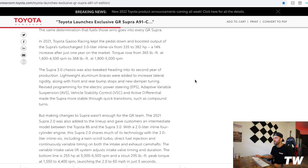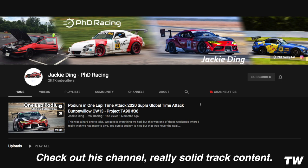The Supra 3.0 chassis was also tweaked. Now, this is the interesting thing when going from the 2020 to the 2021: the difference in the chassis and the suspension and everything, does it handle that much better than the 2020? Someone like Jackie Ding, for example, who's actually going out there and racing these cars, you are changing so much on the car, including tuning and dynamics and suspension and wheels and tires. It's going to handle the way you want it to because you're going to dial it in the way you want it to. All of these things are adjustable.